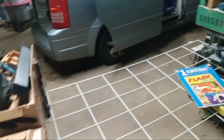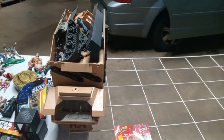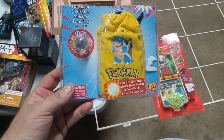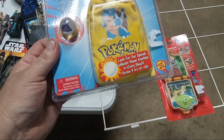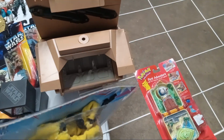So at the auction, I bought another lot of stuff. And I got stuff given to me, and then I bought some different things. So this is the last thing I bought. This is 2000 Pokemon Series 3 collector marbles. It is complete. It does have all the actual power marbles in there. There's 2 in every pouch. And this is complete, except someone cut the card.